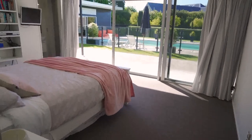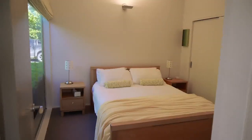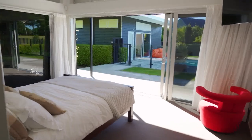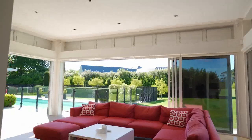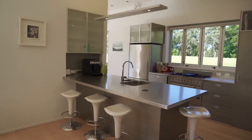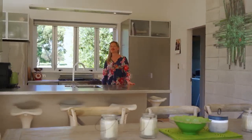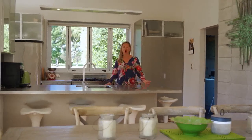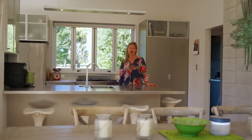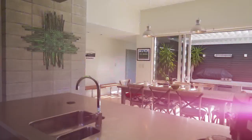Divided into discrete wings with sleeping zones to the left of the entrance, comprising of an office, three bedrooms, twin bathrooms, whilst to the right lies a primary living area supported by the masterclass chef's kitchen. The home is light and bright and has the most fantastic layout, like this open plan kitchen dining family room with stacking doors that lead beautifully to the outside.